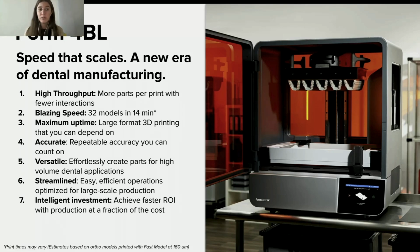So this new hardware unit enables high throughput. You can print more parts per print with fewer interactions. You can also print very fast, so you can print 32 models in 14 minutes. Also, we wanted this to be a reliable printer that you can really rely on and print all your full production here. It's accurate, the same accuracy as we see in the Form 4B, in the Form 4BL. So if you want to print restorative models, you would get that accuracy on spot.